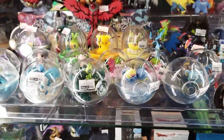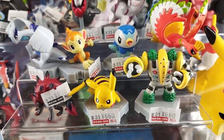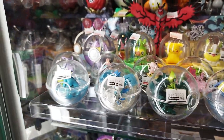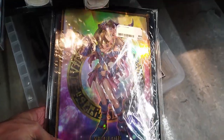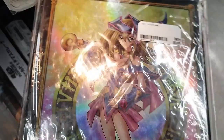Here are the toys. We got Pokemon. Ooh. Oh, okay. Oh, these are cool. What are these? I've never seen these before. I wonder if these are from gacha machines. Oh, but I've definitely seen these before. These are from the blind boxes. It's nice that you can actually see them. Oh, everyone's favorite, Dark Magician Girl. What is this? A card game binder thing? Is this a binder? Yeah, I guess so, to hold your cards. Wow, it's just all Dark Magician Girl. Okay, and it looks like one of the cards, right?